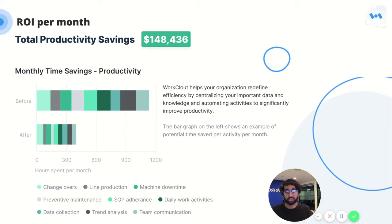This is the traditional type of productivity savings that we save companies that use WorkClout within the first month. I know that seems like a big number, especially for a monthly recurrence, but essentially this data set was pulled from our existing clientele, and they've reported how much they've saved. This has been the average number of savings that they've experienced using WorkClout after just 1 month.